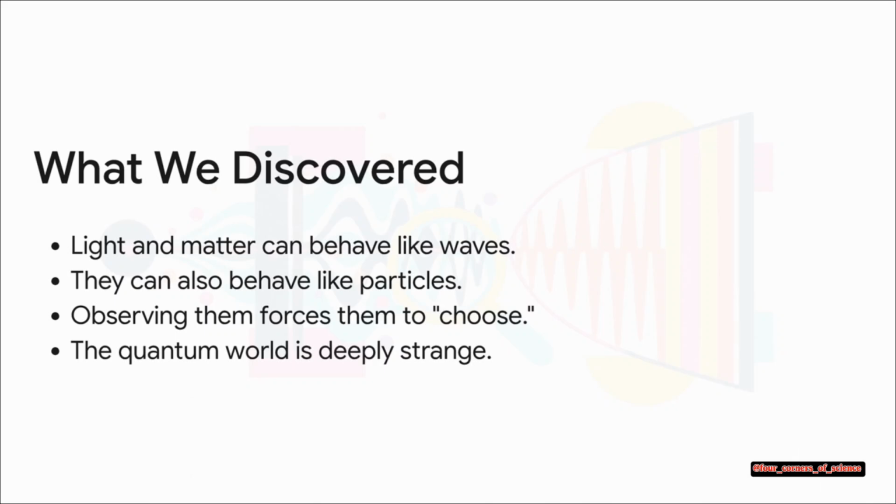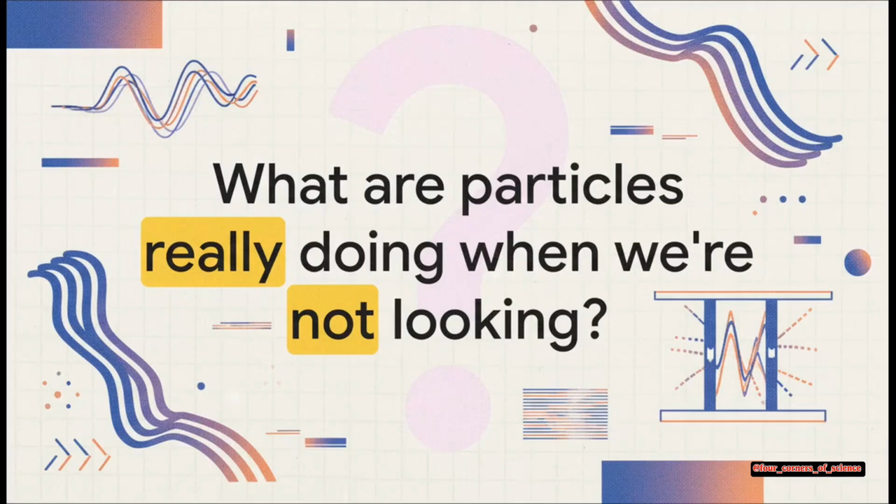The takeaway is that the super, super tiny world is just way, way weirder than the world we see around us every day. And that leaves us with one final, huge question. It's a question that scientists are still trying to answer today. If looking at something changes what it does, then what are things really doing when no one is looking?